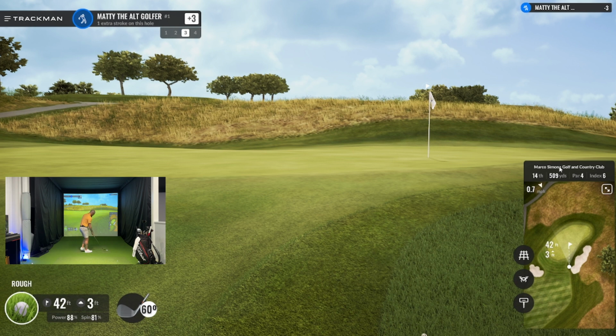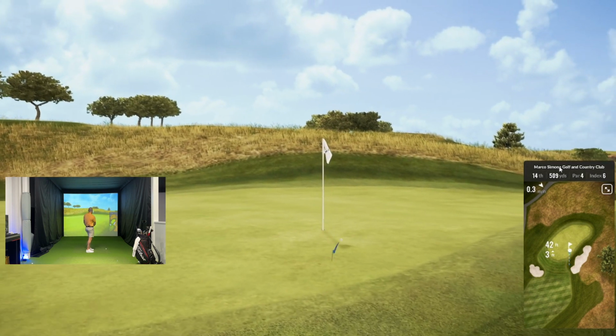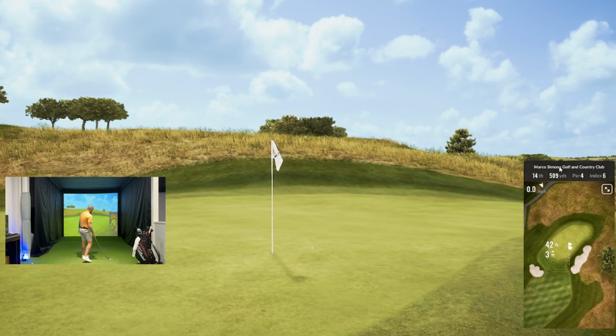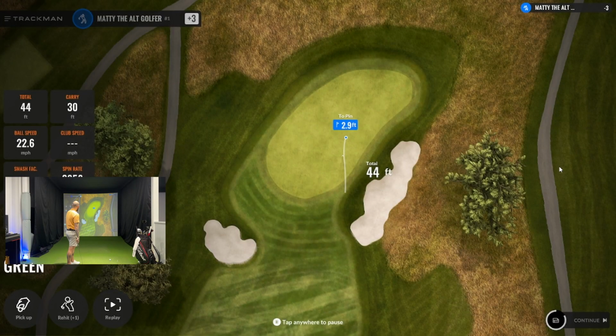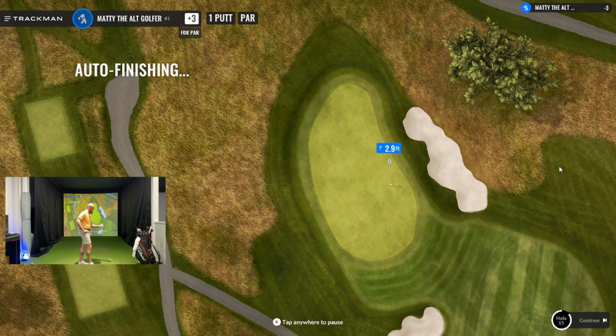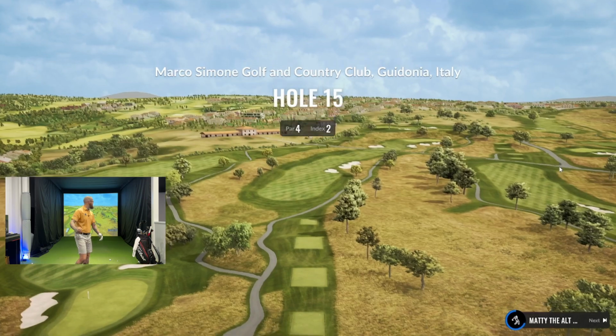Little flick out the rough. Yeah, we've dialed in the yardage now, we've got it now. One putt par. Come on, right. Next hole, come on.